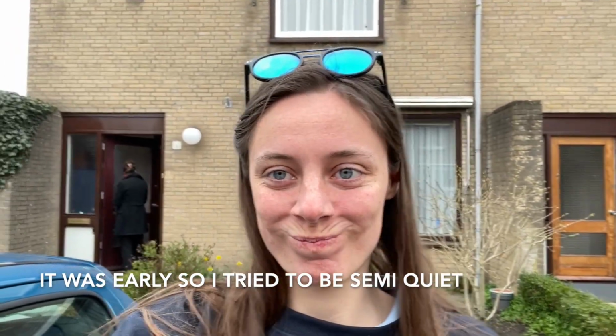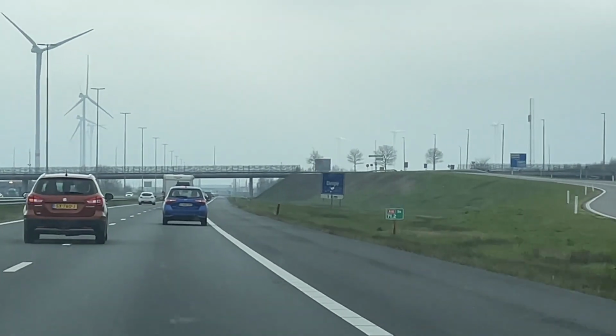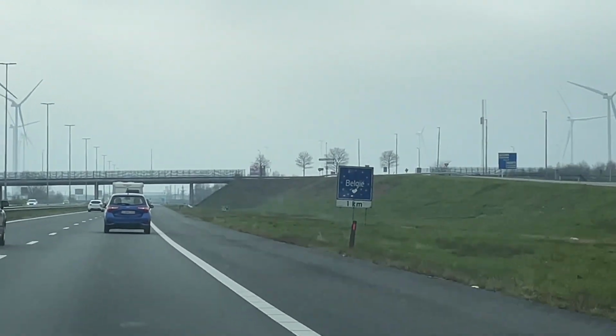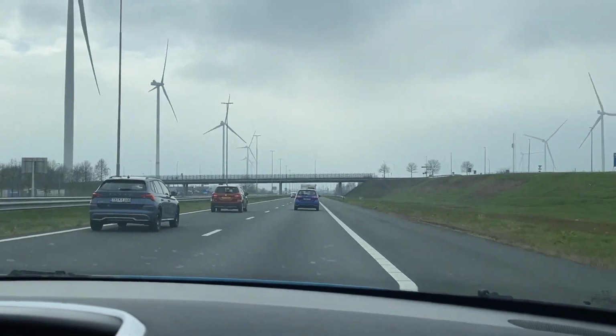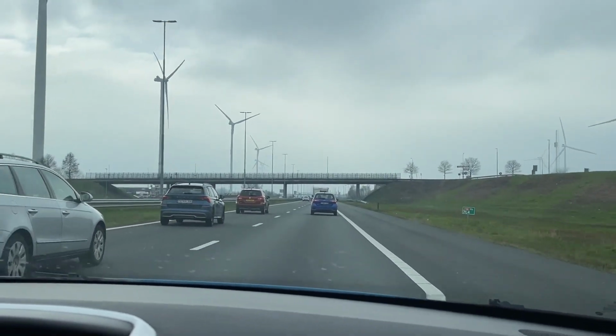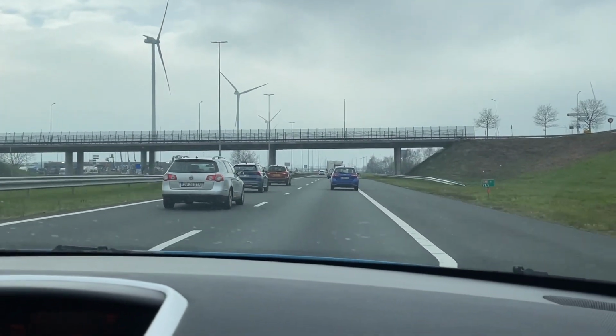Road trip time. And we're crossing the border. Welcome to Belgium. Look at that. In 1 kilometer. Sorry, I'm being premature. This is still the Netherlands. This is what our motorways look like. They have great asphalt. See you in a kilometer.